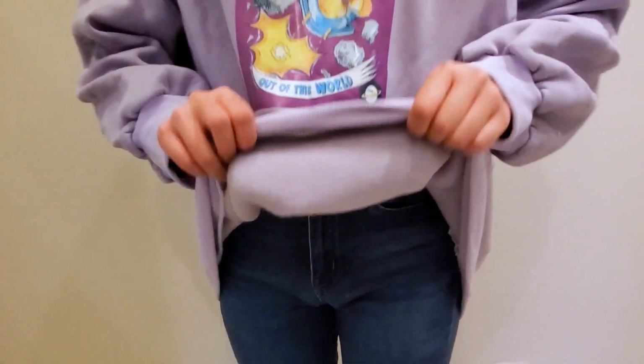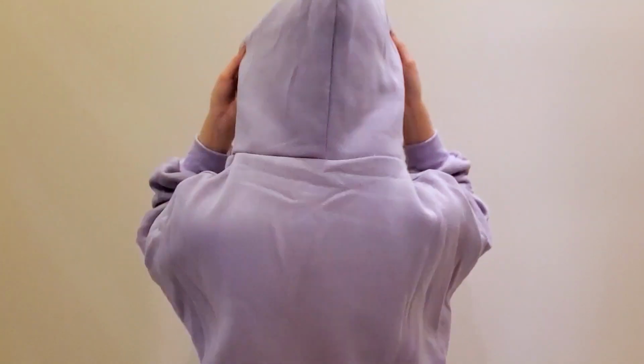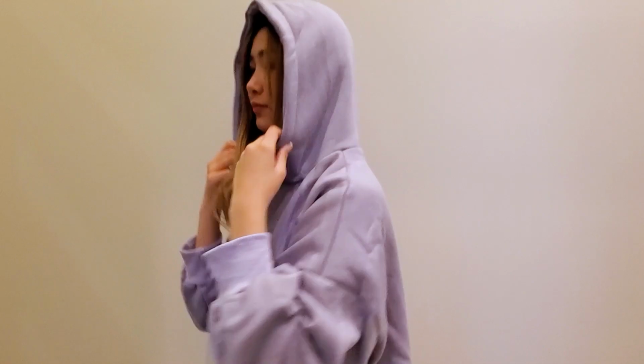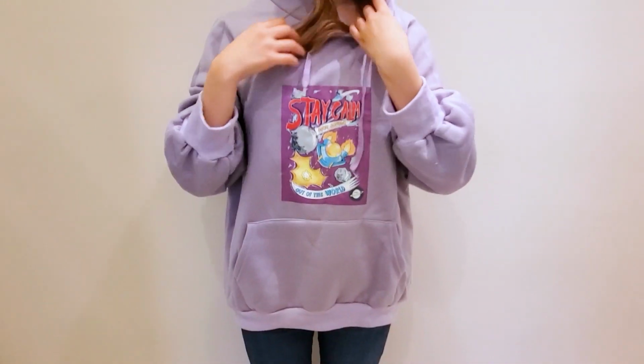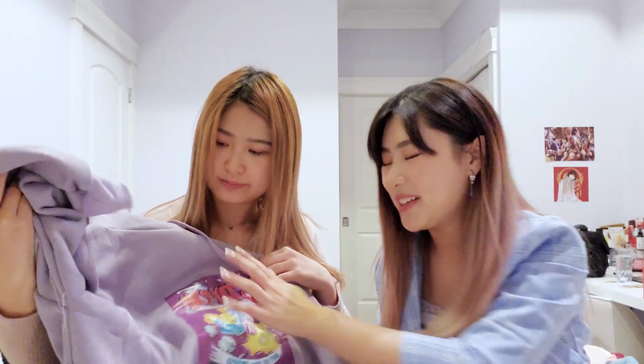The quality is actually quite nice. It is pretty thick, so I think you can wear it during the fall and winter season. If you wear something under and a jacket. It's very comfortable. I feel like you could just fall asleep in this and have no worries in the world. And the graphics are so nice. Look at this, it's printed so nice. Stay calm. Pink savior. I don't know what that means, but it's like space.